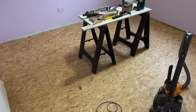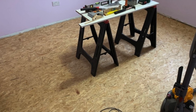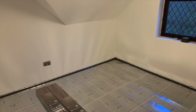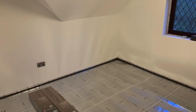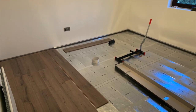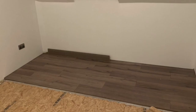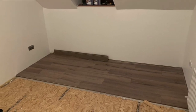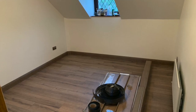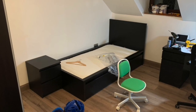Once all the floorboards are in and all the walls are plastered, it's time to paint. You can do this yourself or get some help if you can. I then used a 3mm vapor barrier underlay that I sealed around the walls before putting down the laminate, again perpendicular to the last layer of floorboards, followed by the skirting boards. And finally the furniture.